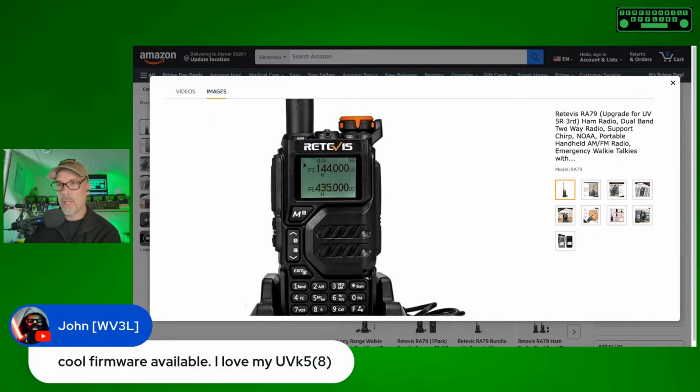Is it the UVK5, the UVK56, the UVK58, the UV6, UVK6, UVK68? I don't understand their model numbers. I get the UV part. The K probably means K connector, but I don't know what all the rest of the numbers mean. Generation 8. There is a lot of stuff on here.